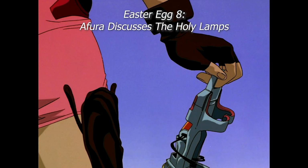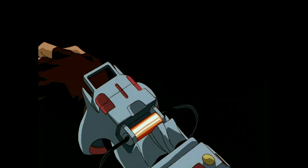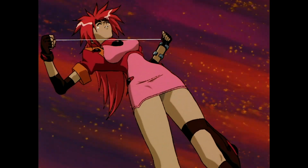The holy lamps of Mount Muldoon are ancient artifacts that are inherited by the high priestess of each element. These lamps help aid each priestess's powers over the elements in this world.